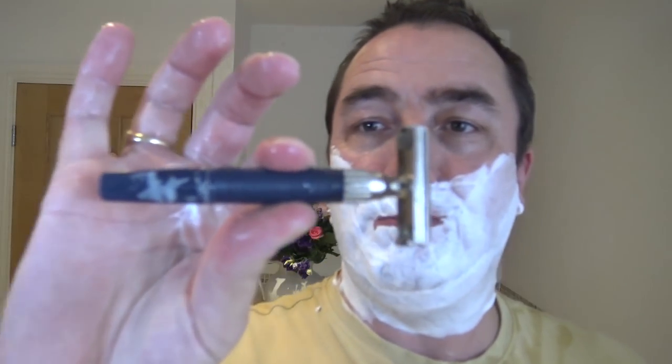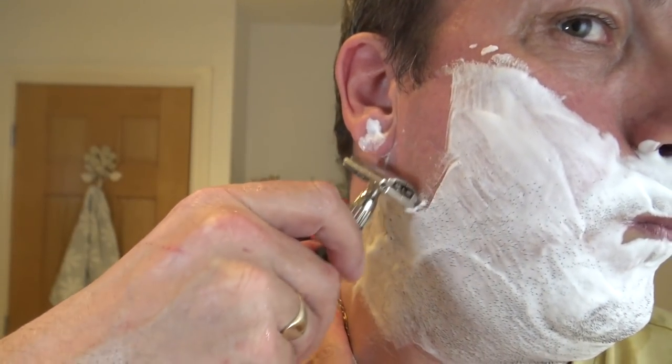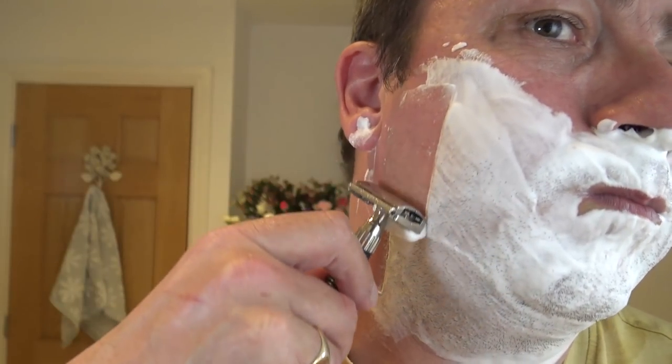Right, here we go. First pass. Gillette Slim Twist, blue handle, and the Derby Usta. I can't remember. Usta, however you say it. Oh, the scent of this, man. Wow, very slick, I can tell without touching it. Tallow based, you see, good stuff.